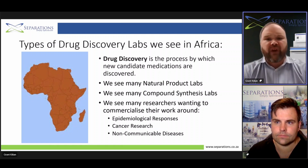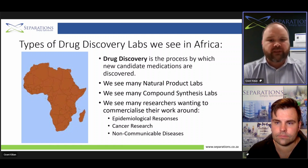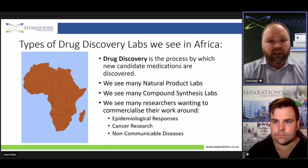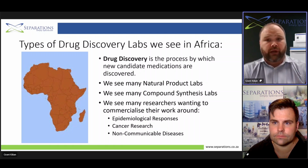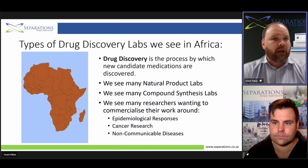So, there's various shapes and forms that this takes, but ultimately what labs are trying to achieve, because no one just goes, okay, let's try and find a new medication. What the scientists are really trying to do here is, they want to cure ailments. They want to cure something like cancer. They want to look at epidemiological responses. So things like malaria, tuberculosis, HIV.